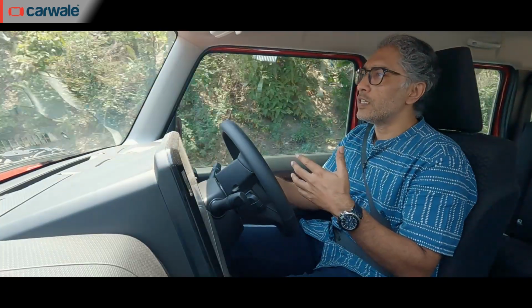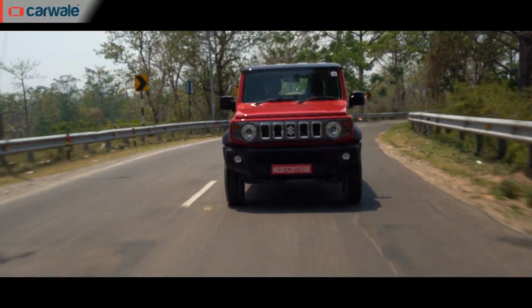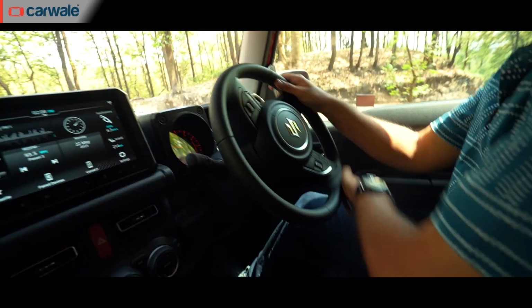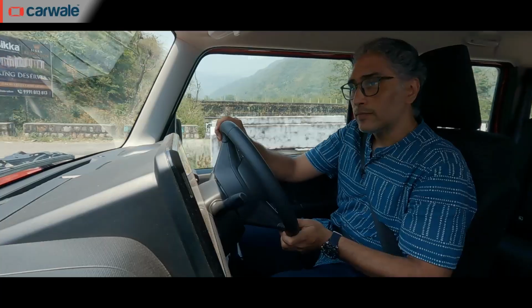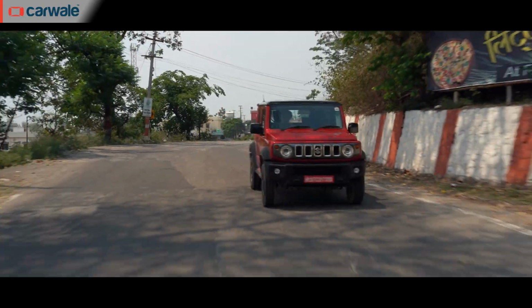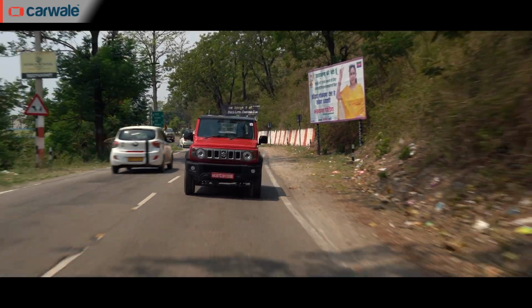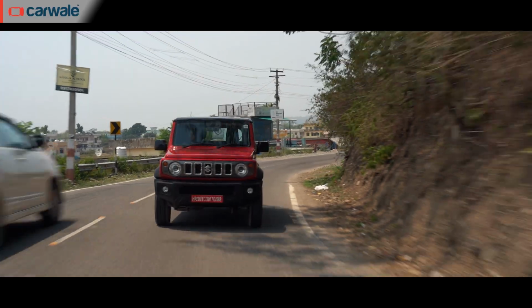On the road, the Jimny feels average at best, especially when you compare it to, let's say, compact SUVs, which is where we honestly feel it should be priced. For starters, you've got a steering that has over 3 turns lock to lock, which means when you're driving in a straight line and you move the steering around, it's like the old Hindi movies where you move the steering so much and the car continues to go straight. So naturally, it's not as intuitive, it's not as accurate, it's not as quick to respond, and so that takes a little of that driving interest out.